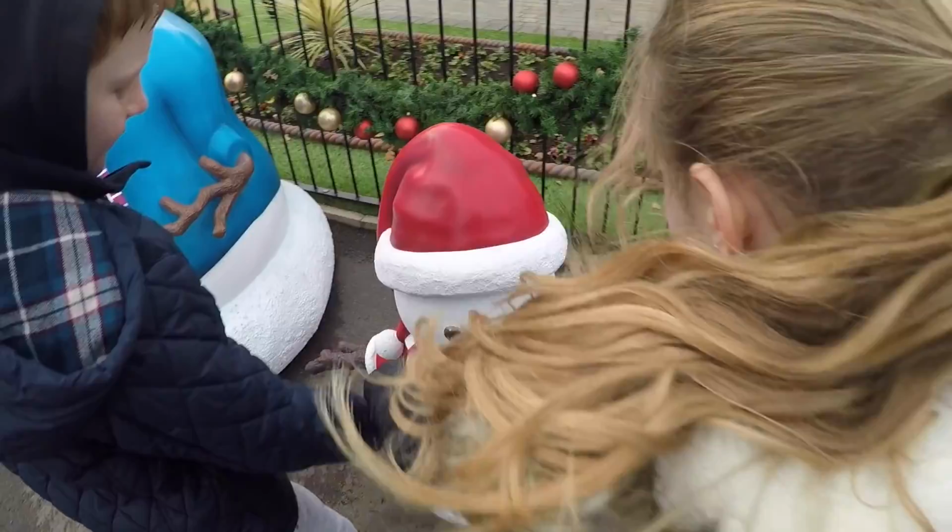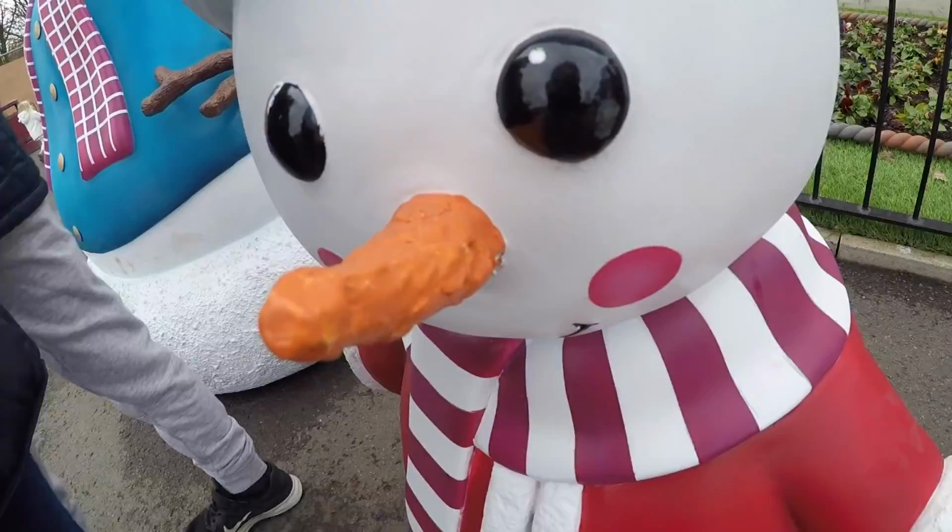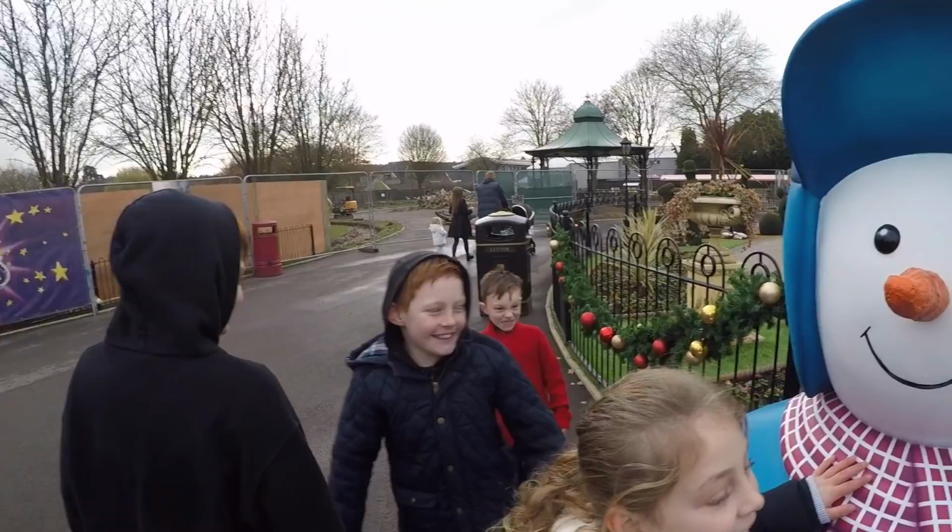Daddy, listen to this smaller one. This nose is demented. It's a little stubby carrot. It's Daddy Pig, and that's Mama Pig, and that's Peppa. Daddy's snowman. That's Peppa. It's got a bigger nose than me.